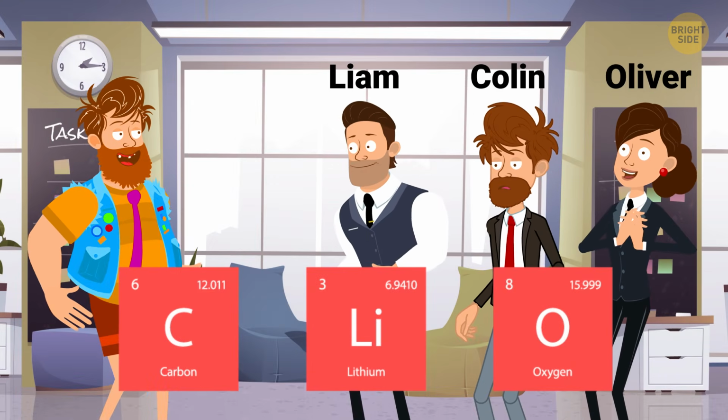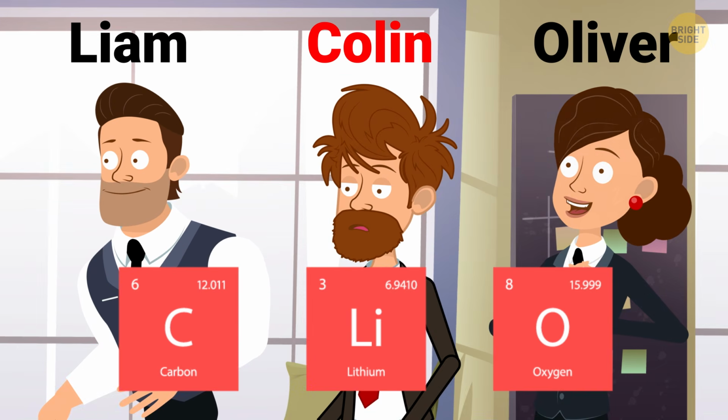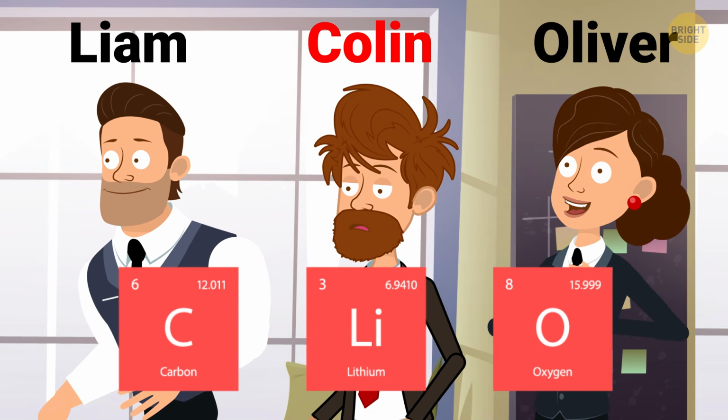The chemical symbols spell out COLI, forming the name Coley. It's a clue clearly pointing to Colin.